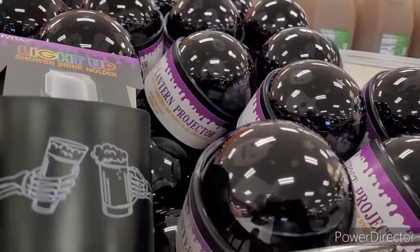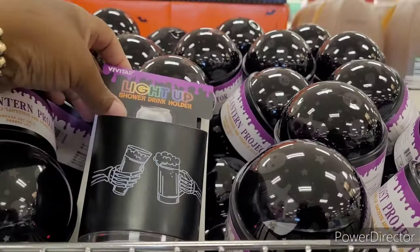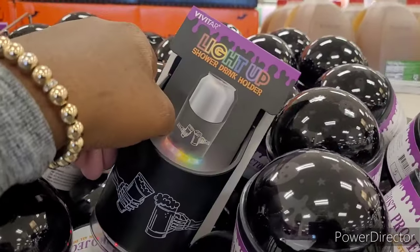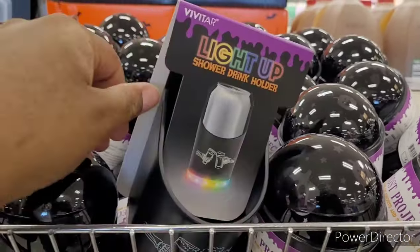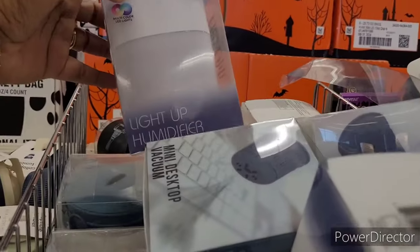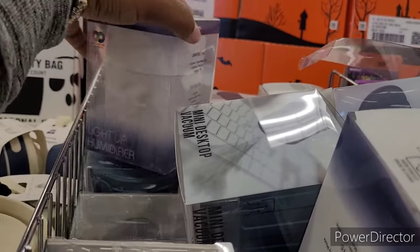Then they have these little lantern projectors up here for five. Light up shower drink holder. Shower drink holder. You got to be kidding me. Wow. $5. You need a drink in the shower? Oh my goodness. Those are cool though. Let's see. Light up humidifier. Oh, I might need that. I might need that.